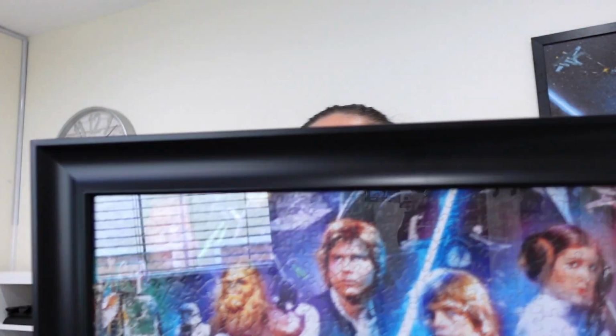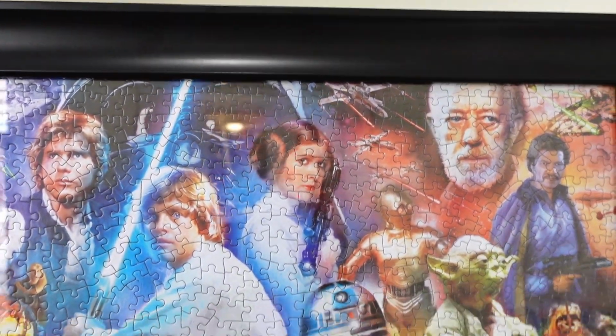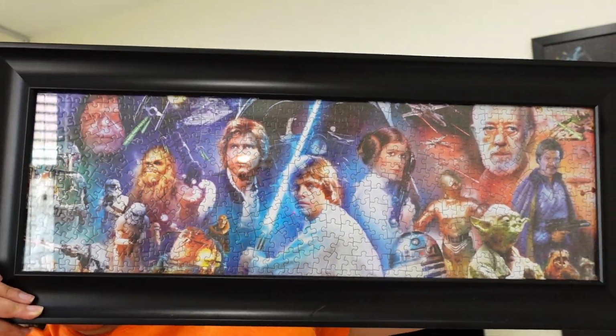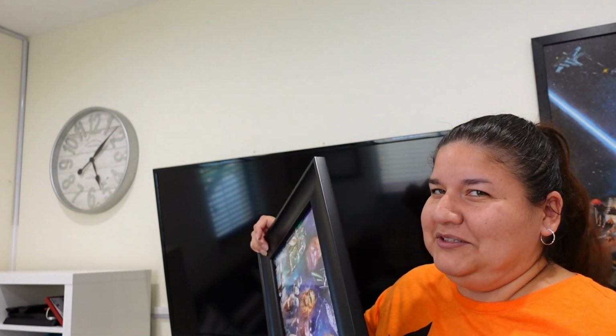So I'm gonna put this up. This is actually, my father-in-law made this. It's actually a puzzle. And he made this for the boys and they had it framed, which I thought was really cool. And there's three others that he also made, like in a different size. But I thought I'd put this over the TV and see how it looks.